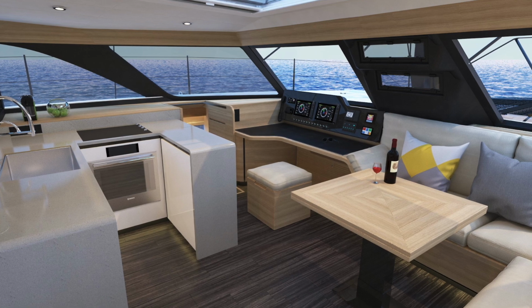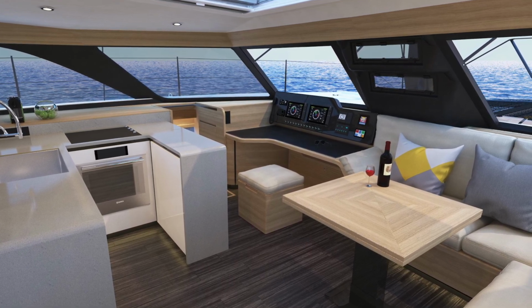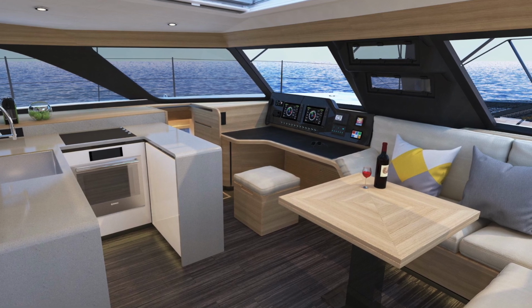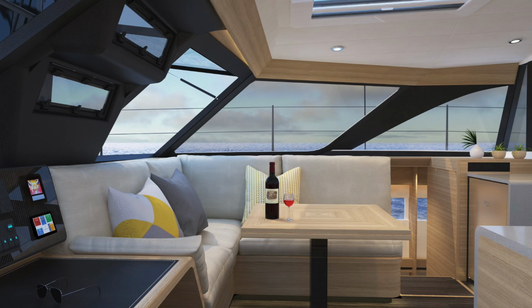I'm not big on forward-facing nav stations in boats this size. Again, to me, it's just a bit of a waste of space, but man, they've turned this into a work of art. So hats off to them. I think they've done a beautiful job.